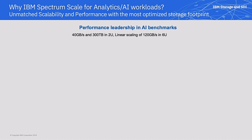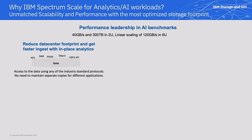Up to, in this case, if you had 3, it'd be 3 times 40, 120 gigabytes per second in a 6U form factor. Especially when you're using our ESS product, we reduce that data center footprint. And we like to deem this solution Scale with Hortonworks, or I should be saying Cloudera now, right? We like to call it the best in-place analytics engine out there. One of the things that makes that happen is that we have multi-protocol support, so NFS, SMB, POSIX, Object, HDFS, and so on.